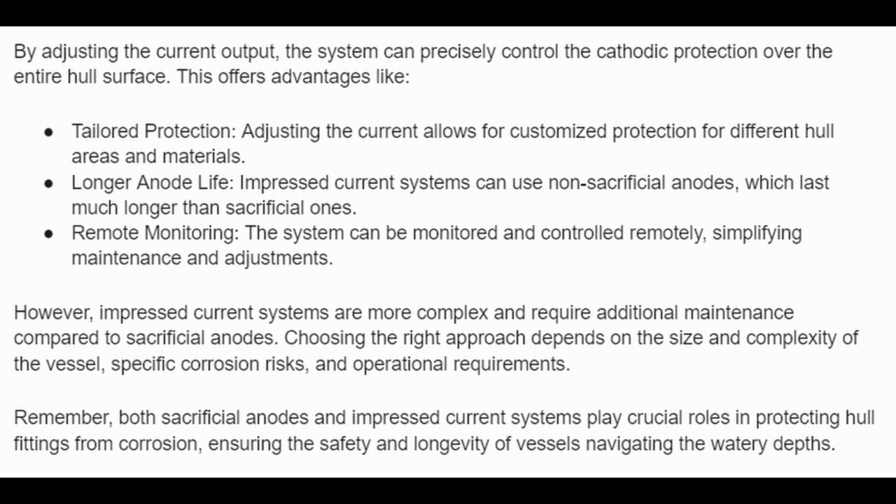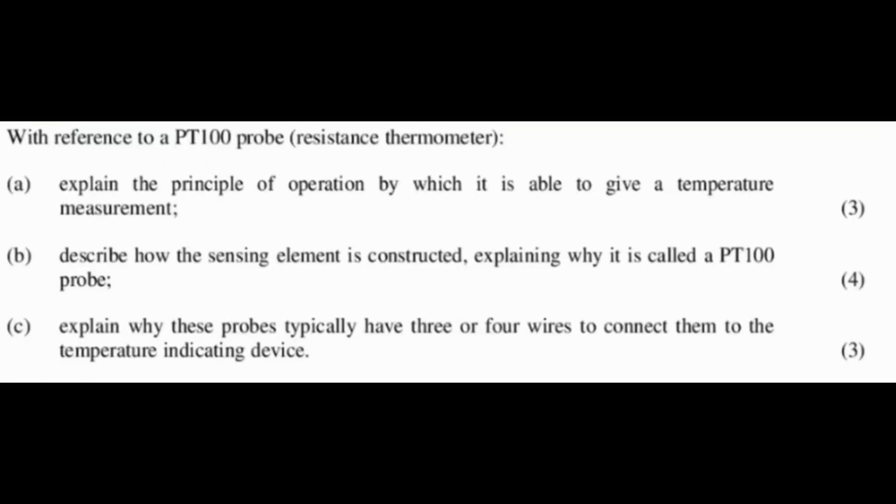Choosing the right approach depends on the size and complexity of the vessel, specific corrosion risks, and operational requirements. Remember, both sacrificial anodes and impressed current systems play crucial roles in protecting hull fittings from corrosion, ensuring the safety and longevity of vessels. With reference to a PT100 probe resistance thermometer.